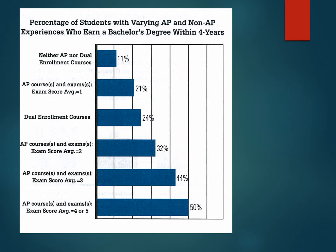Additionally, we also know that taking an AP course and the accompanying exam helps prepare the student better for college and helps the student earn a bachelor's degree within 4 years. You see the probabilities of students who have varying performance levels on AP exams and various participation levels in dual credit or dual enrollment in AP, and the more successful they are in AP, the greater the chances that they will earn a bachelor's degree in 4 years.